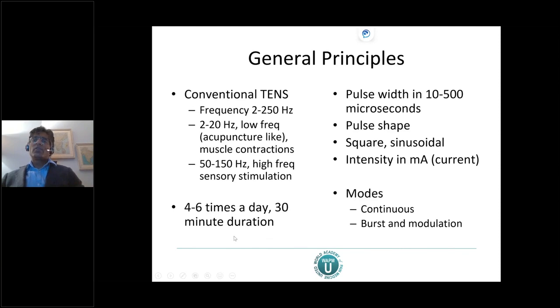So in other words, protocols vary between practitioners, physiotherapists, physicians, and even within studies, this is not a constant occurrence. So it's possible that you might come to our clinic and have a patient have a 30-minute session and do this 4 to 6 times a day at a certain pain location, but the protocol may change and may vary to the patient's preferences and the education provided by the TENS provider.